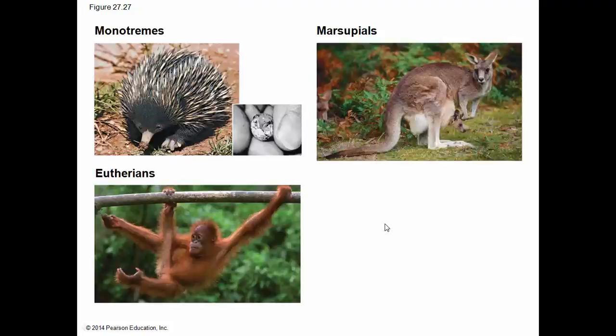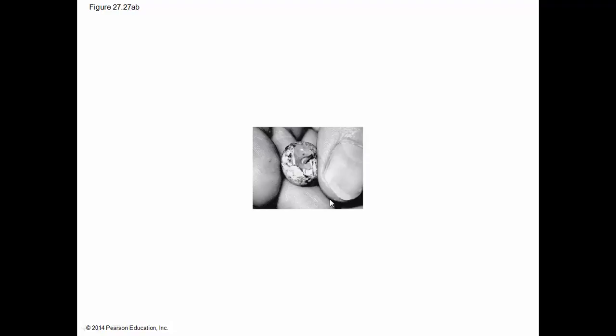Here's the echidna's egg hatching out. You can see a little baby echidna right in the middle there. That baby hatches out from the egg, and then it goes and attaches onto the nipple of the mother. And it feeds on the nipple until it's old enough to travel on its own.